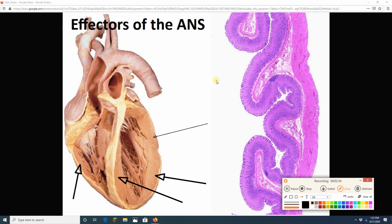Smooth muscle too. This organ on the right here, this is a stomach. All these folds, by the way, are folds that can unfold as your stomach fills up with food. And if we look at the wall of the stomach right here, this pinkish layer right here, this is all smooth muscle. So cardiac muscle, smooth muscle, plus glands. Those are the effectors of our autonomic nervous system.